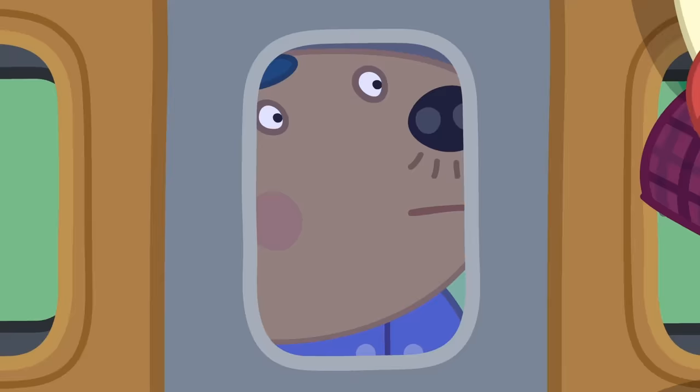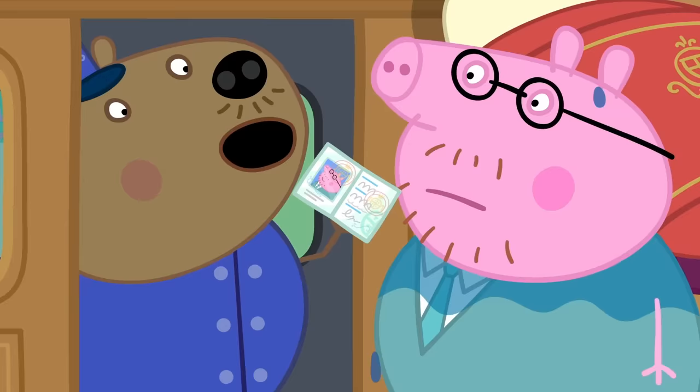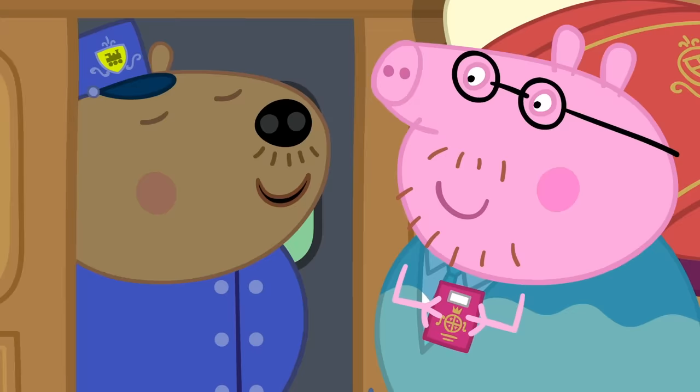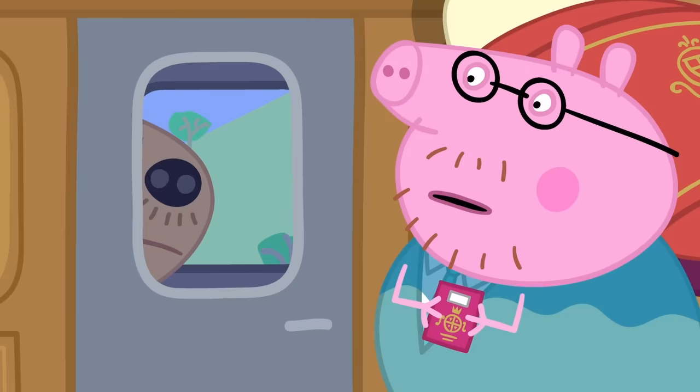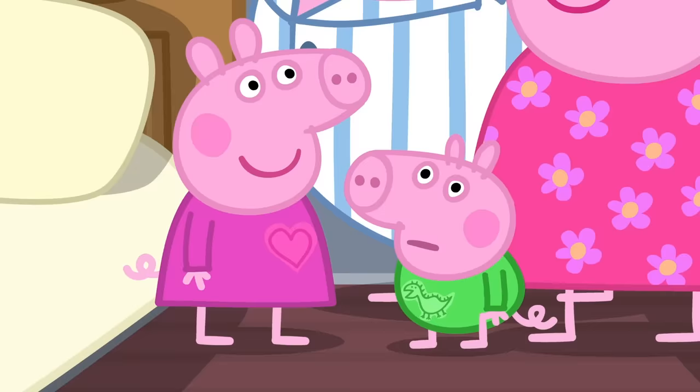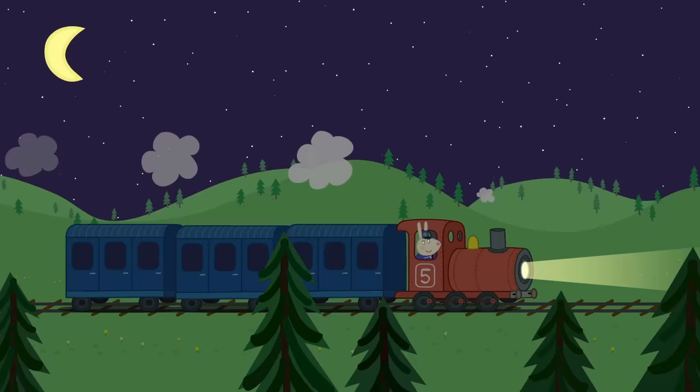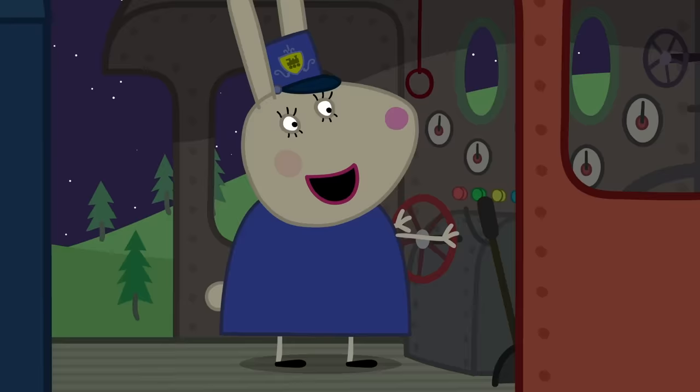Hello? Passports, please. Of course. Ah, you are Mr. Pig? The Mr. Pig? You must be coming to test our concrete. Yes. Do you know me? Oh, your work in concrete is famous in our country. Oh, but I have disturbed you. Good night. Good night. It is bedtime. Night-night, Peppa and George. Night-night, my little piggies. Night-night. Peppa and George are tucked up in their little beds on the train. Clickety-clack, clickety-clack, the train runs on the track. Huff and puff, huff and puff.